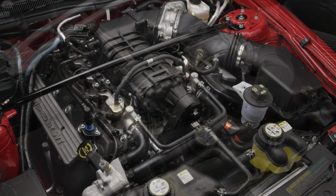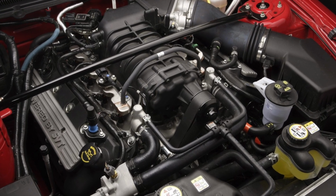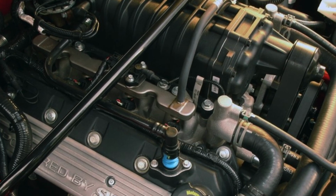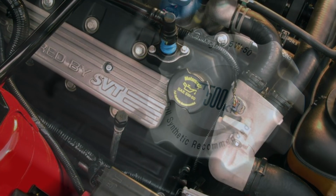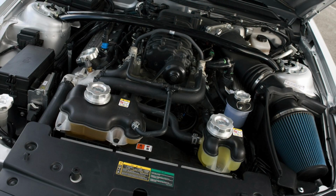There was also a Shelby GT500 available with a 5.4-liter supercharged V8 engine from 2007 to 2009 that produced 500 horsepower and 480 pound-feet of torque. And if you wanted to be the king of the road, there was the GT500KR, which produced a whopping 540 horsepower and 510 pound-feet of torque.